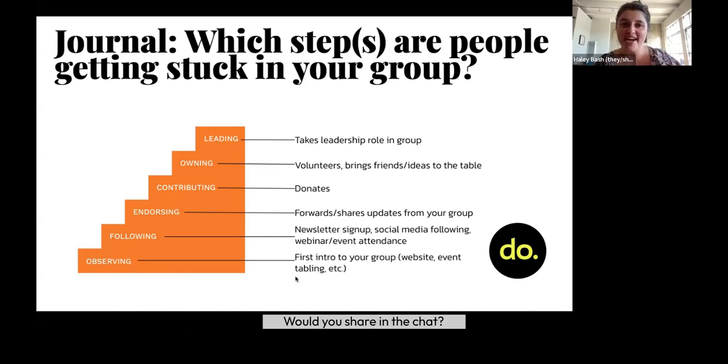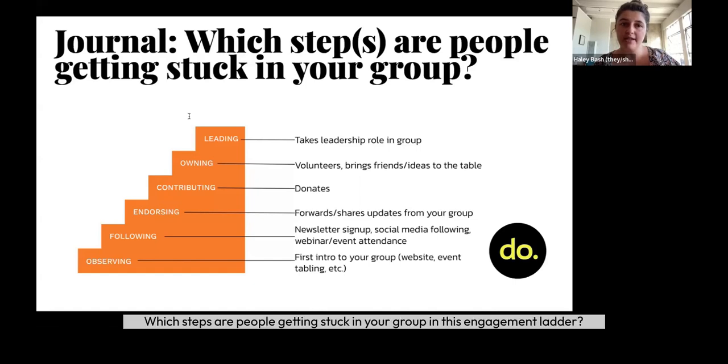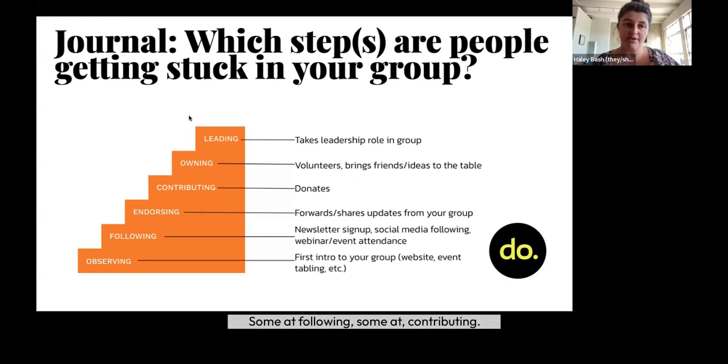What did you share in the chat? Which step are you getting stuck in your group? Where are people getting stuck? So feel free to share in the chat. Which steps are people getting stuck in your group in this engagement ladder? Summit following, summit contributing. Definitely.